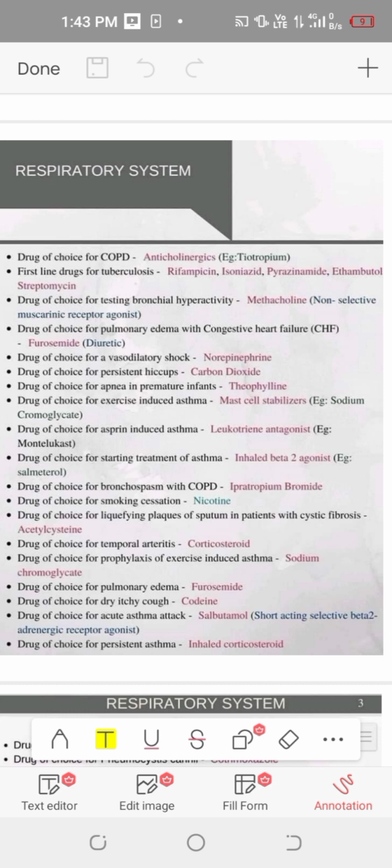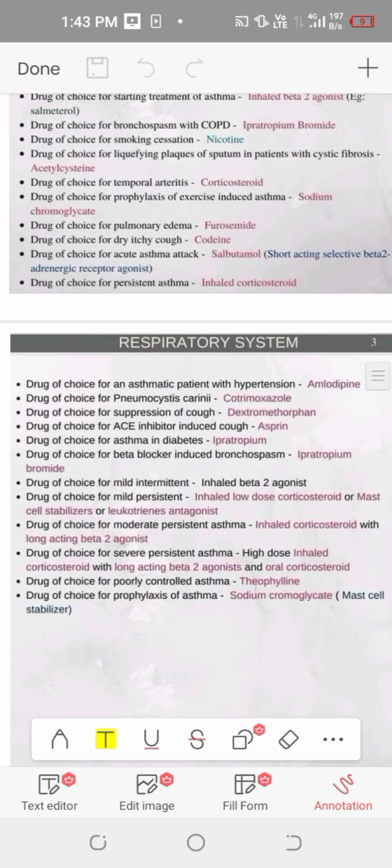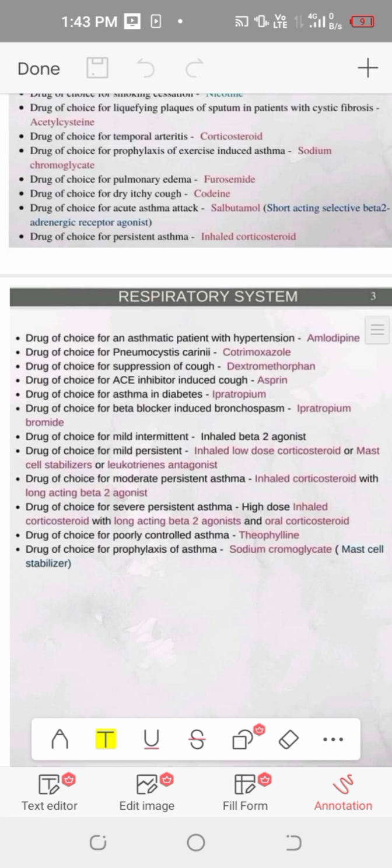Drug of choice for dry itchy cough, codeine. Drug of choice for acute asthmatic, we can use salbutamol syrups, short-acting selective beta-2 adrenergic receptor agonist. Then drug of choice for persistent asthma, we will use inhaled corticosteroids. Drug of choice for an asthmatic patient with hypertension, the drug is amlodipine. Then drug of choice for Pneumocystis carinii, that is cotrimoxazole, we can use. Drug of choice for suppression of cough, dextromethorphan.